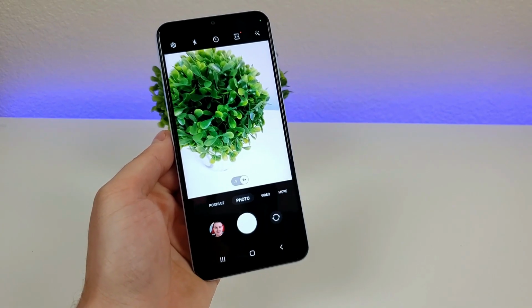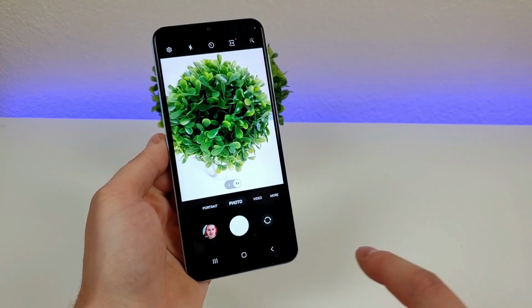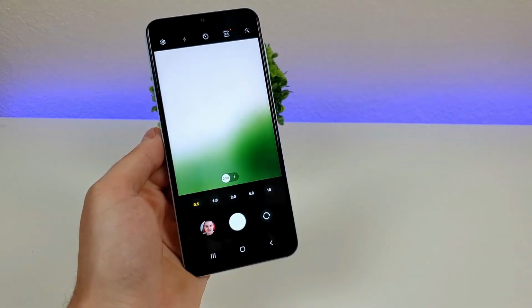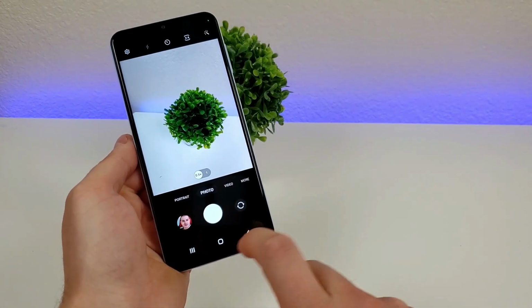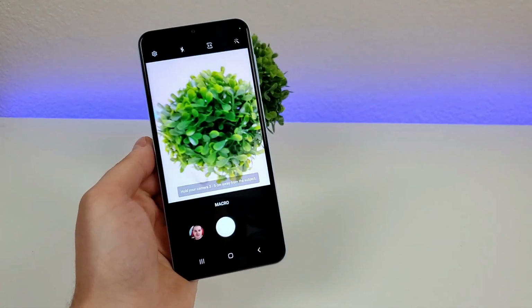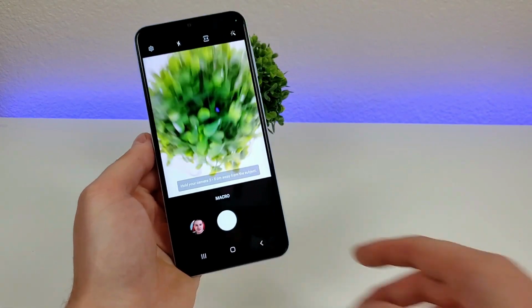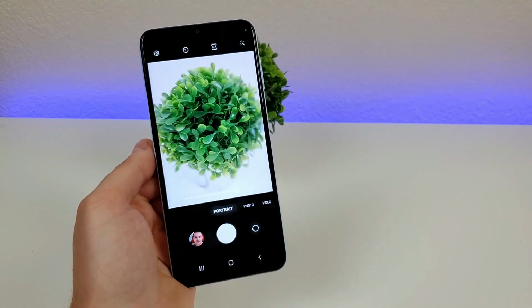In case you're curious, here's how things do look on the camera app. This is with the main camera right now. Then we can easily switch over to the ultra wide angle camera to fit a lot more content into the frame here. We can then go over to the More tab and access the macro camera to take close-up images. We can then go back and go over to portrait mode to get those blurred out backgrounds.